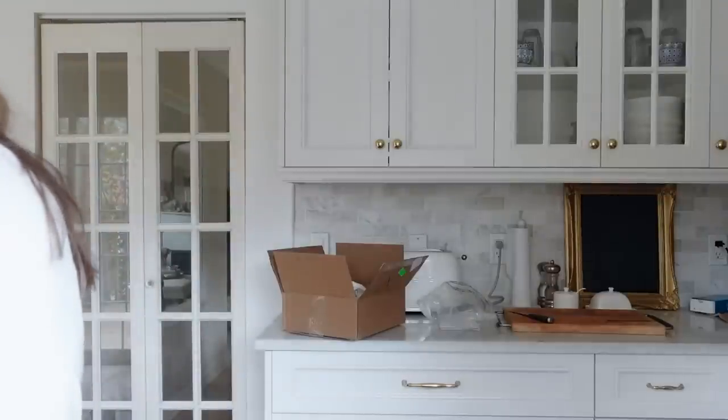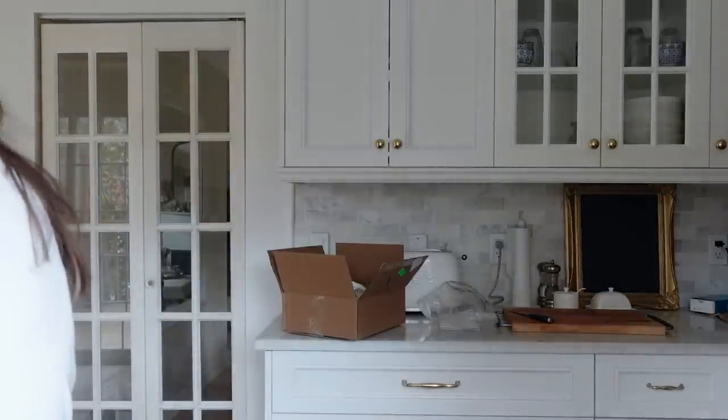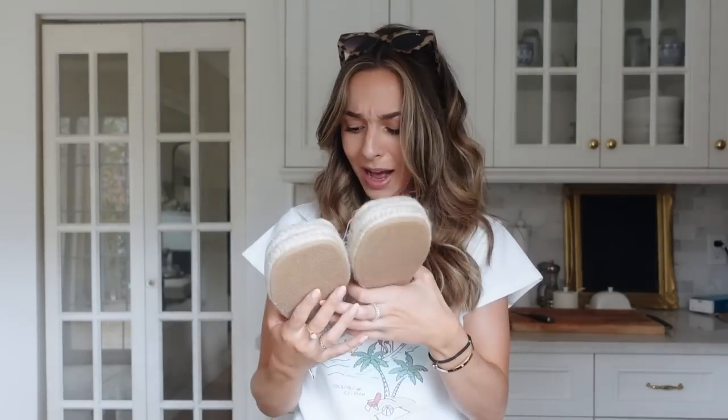And then last up, I got a pair of sandals. These are the last pair that they had in this style, and of course they were in my size, which makes me so happy. I wanted a sandal like these. I have a pair of sandals like these in black, but I wanted a more neutral one, and I literally love these for when I want to dress up a little bit more than my Birkenstocks, but not as flat as my Tory Burch.